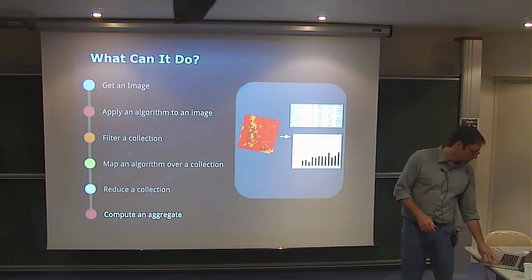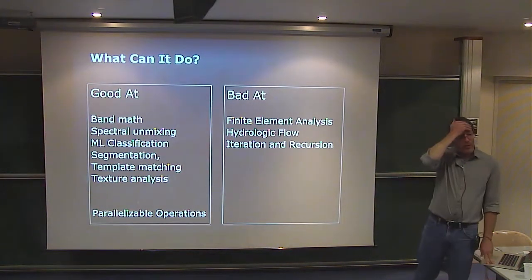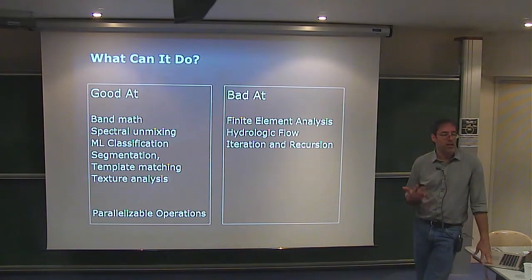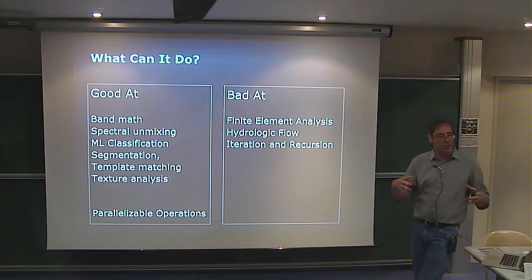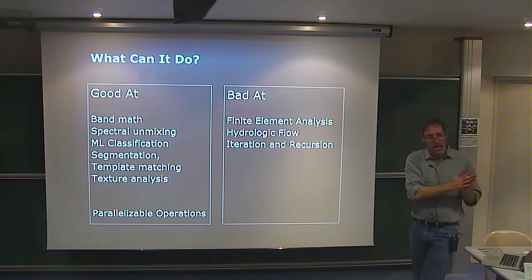All right, so there's stuff we're good at, there's stuff we're bad at. The things that we're good at are the things that are embarrassingly parallel. So per pixel operations, time series stacks, small neighborhoods. This turns into things like band math, spectral unmixing, machine learning classification, segmentation, template matching, and texture analysis. All those are very small operations where you can take a little bit of data, send it off to one machine, and have it process it, and have a million machines doing the same thing at the same time.